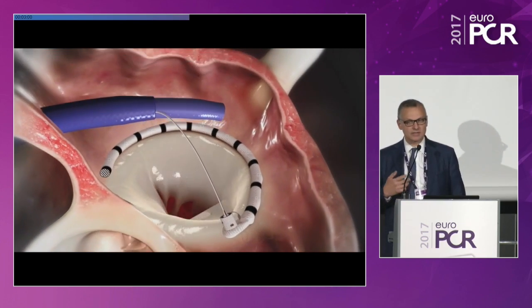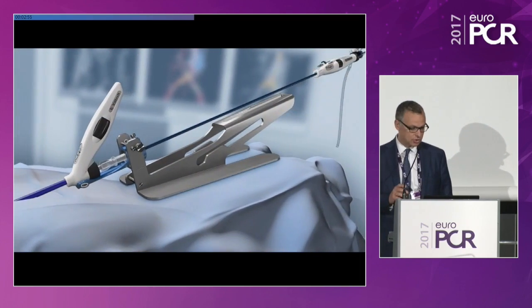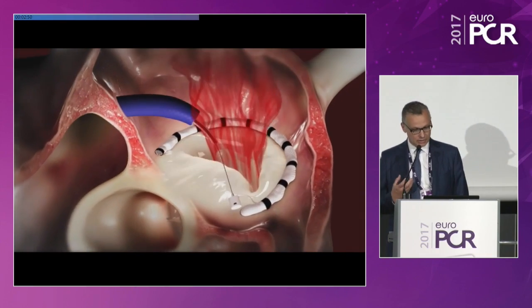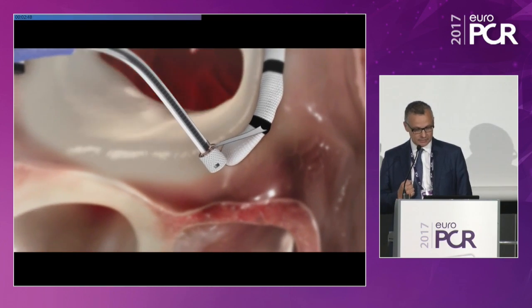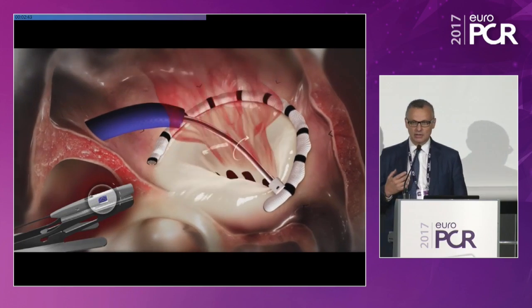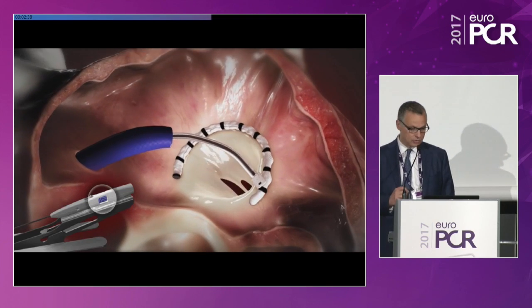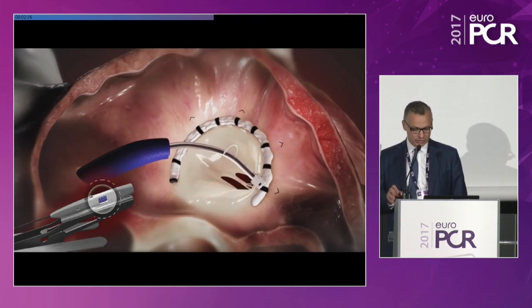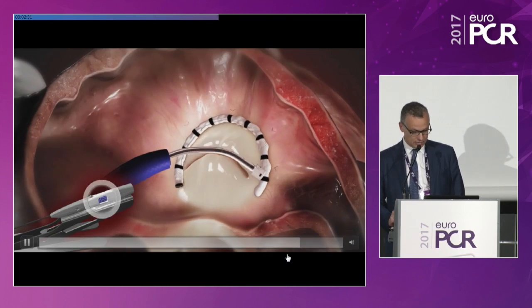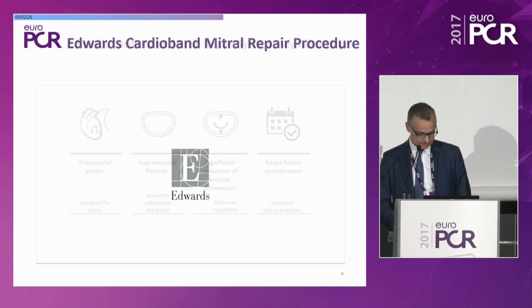Again, on beating heart. What is the great advantage of this compared to surgery is that this ring, which looks like a surgical ring, can then be restricted to reduce the annular size according to the echo guidance. So there is an adjustment of annular reduction according to physiologic conditions. And this probably has an important consequence also on the efficacy of this particular device that I'll show you soon in the results.